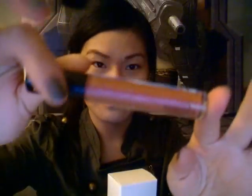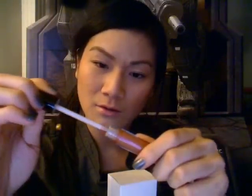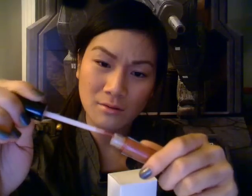My lighting is weird now. I'm sorry. But, yeah, this is what it looks like. And the applicator. Okay, that looks like right there. So, yeah. That is the Roman Holiday Dazzleglass that came with it.